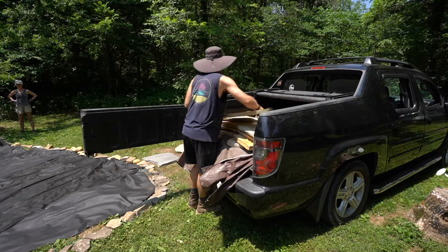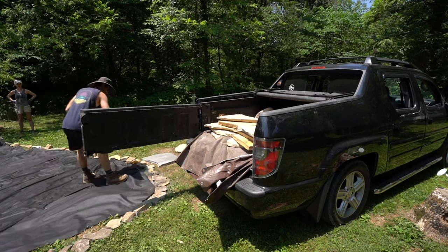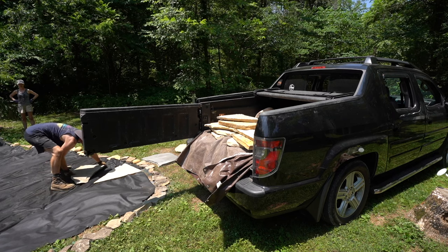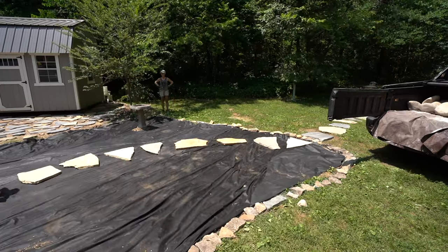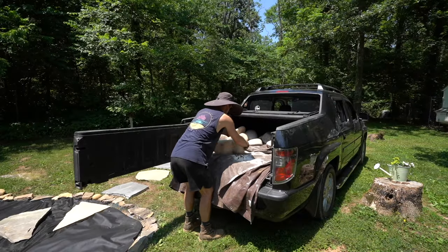After we were done with that, Wilma and I ran back to the rock store to get a few more slabs, well, not a few more, several more slabs of the flagstone to act as a walkway headed to the back fire pit through our rock garden. And we also got large stones to be able to interlace in the rock bed and in the riverbed.